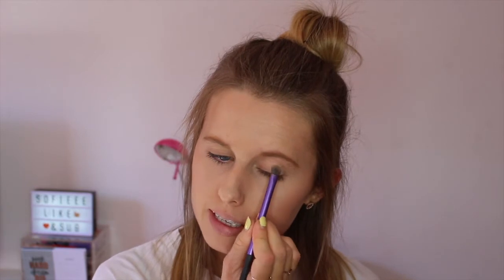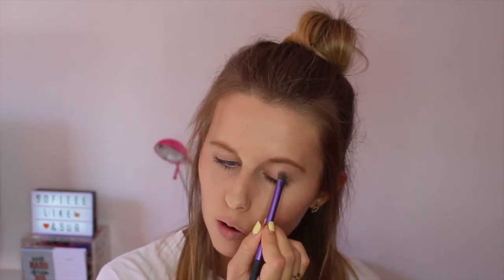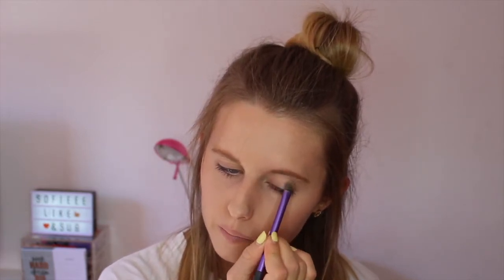Then from this same palette, I am going to take the shade Booty Cool, which is this one here, the third one along in the palette, which is a beautiful sort of pearly pink kind of shade. And I'm just going to apply this to the outer half of my eyelid. Oh, by the way, to apply this, I'm using the NYX shading brush.